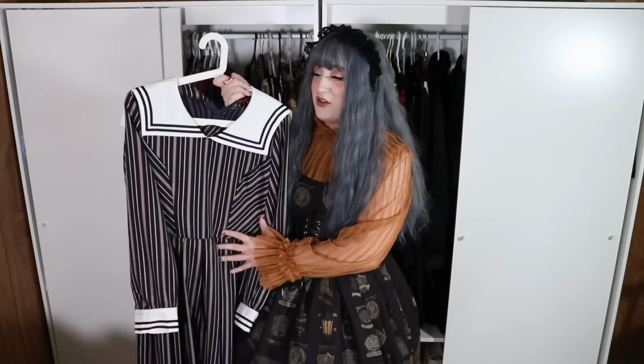So this is a dress from Bodyline, and I have a video on this dress if you would like to know more about it. This dress as well as this dress. Okay, along with this dress, there's 3 dresses. Yeah, I'm not going to show you any of these dresses. How do I say this so that I don't get sued?